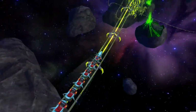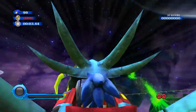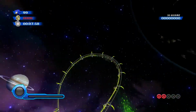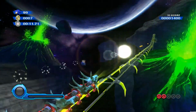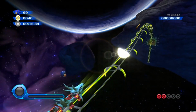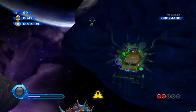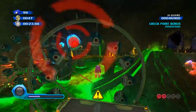Our last 6-act level is Asteroid Coaster, which is self-explanatory. You're on a roller coaster in space, which I think is a crazy concept, but it works. Once again, the aesthetics are great here too, and it's pretty fun. It's a shame that there's no actual asteroid coaster in real life. It would be amazing to have a Sonic theme park with this level. Matter of fact, I wish there was a theme park based off this game.